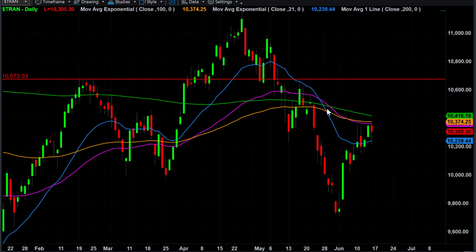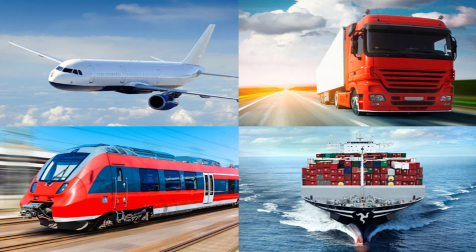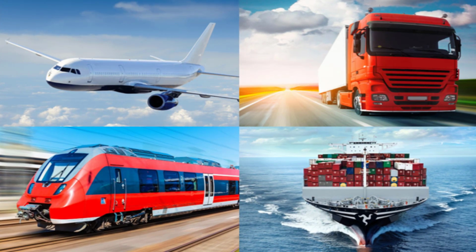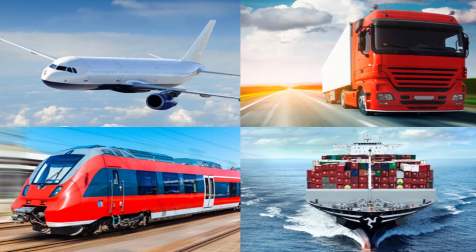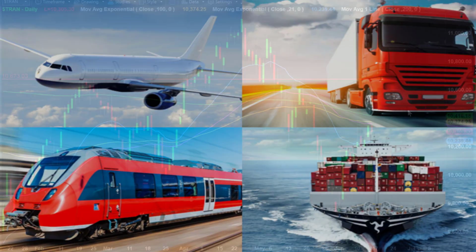All right, guys, let's talk about now this particular chart I'm looking at here. This is an important leading indicator for the stock markets, and it's called the transportation index. The reason why we look at the transportation index as a leading indicator for the stock markets is because everything that gets made, everything gets manufactured by companies, has to be shipped, has to be transported.